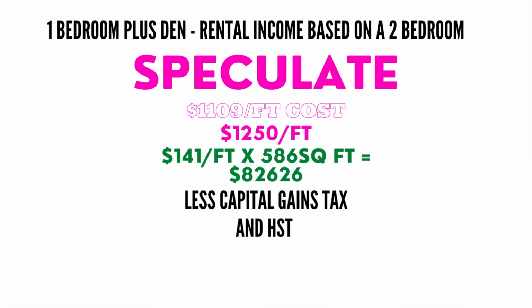We will analyze the HST and what you are liable for in pre-construction, as the CRA has changed the rules on HST since May of 2022.